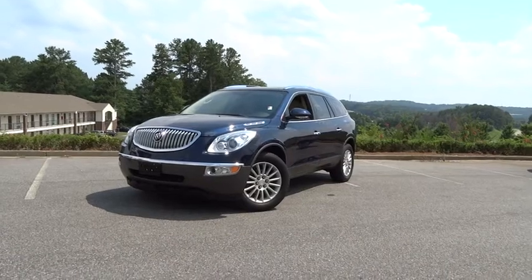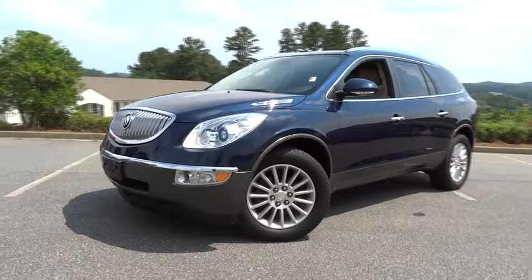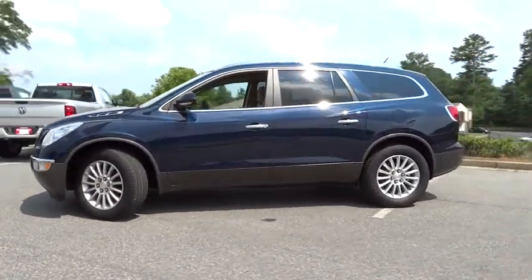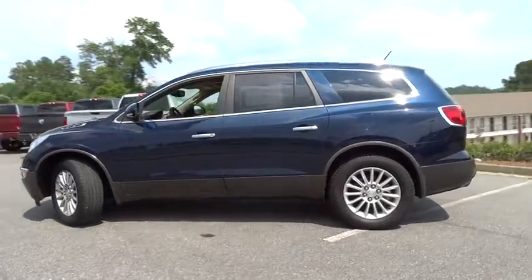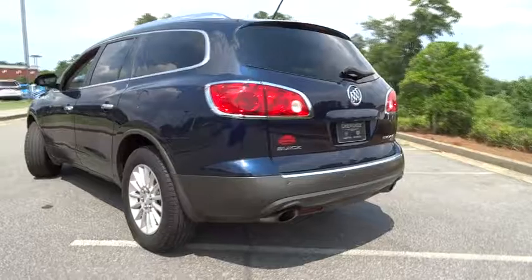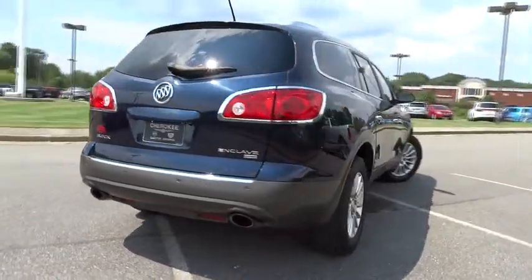The 2011 Enclave. The Enclave offers three rows of seats, standard, with seating for up to 8 passengers. Not only is it roomy and stylish, but Buick really did its homework on this vehicle. They did not cut any corners and it is priced below $30,000. This vehicle has less than 35,000 miles.